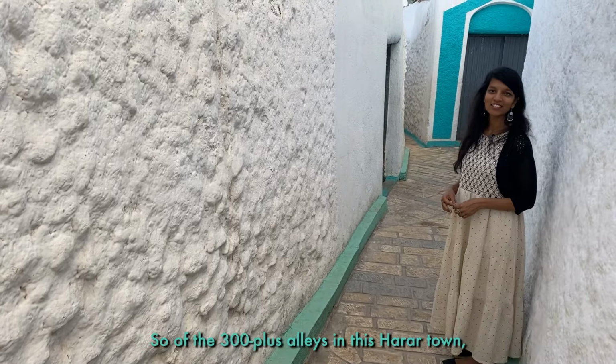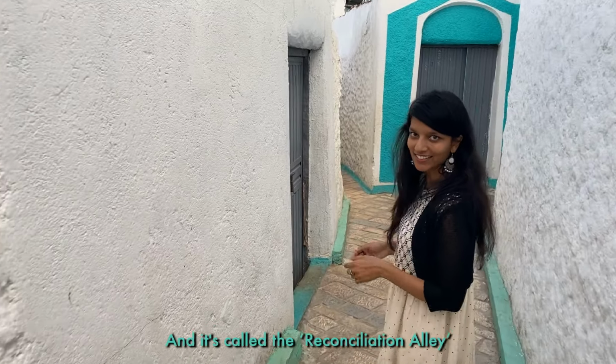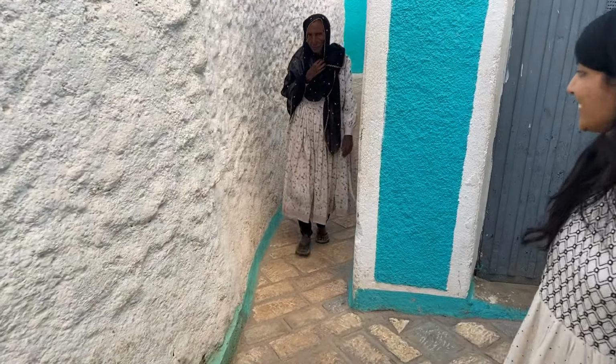So of the 300 plus alleys in this Harar town, this apparently is the narrowest one, and it's called the Reconciliation Alley, because only one person can walk through. The other person has to wait, as you can see.